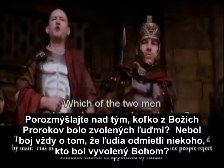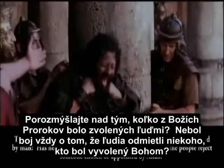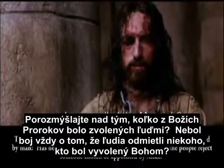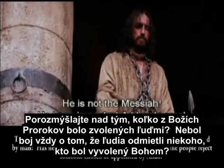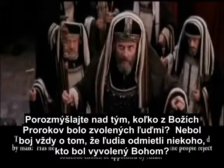Think about it. How many of the prophets chosen by Allah subhanahu wa ta'ala were elected by man? Has not the struggle always been with the fact that the people reject someone chosen or appointed by Allah?